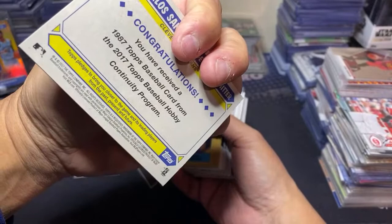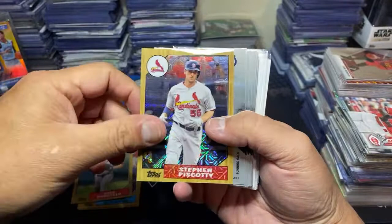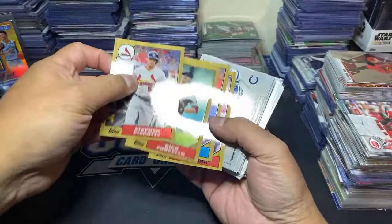All right, so these are pretty cool. These little inserts here: George Springer, Rick Porcello, Stephen Piscotty. Just kidding, I hate you. Yeah. What up, Excel? Speaking of which, Excel got a couple of cards from last week. So that's those. I've been putting stuff that's kind of cool enough off to the side. These are still pretty cool, but yeah, we'll put them off to the side.